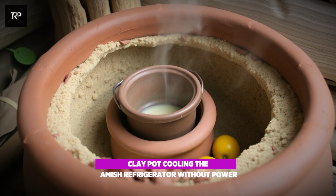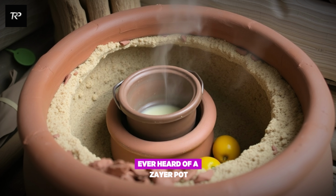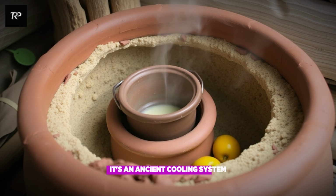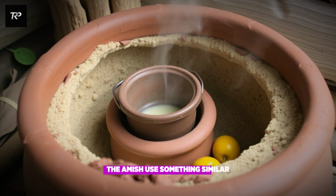Clay pot cooling. The Amish refrigerator without power. Ever heard of a Zeer pot? It's an ancient cooling system used for thousands of years. The Amish use something similar.